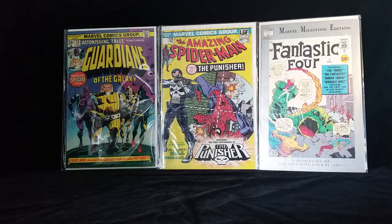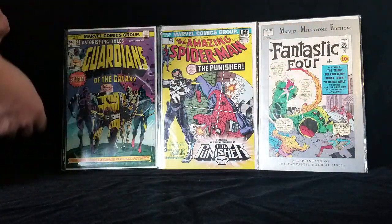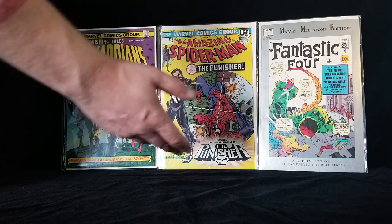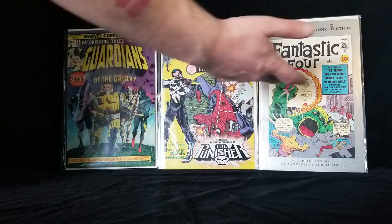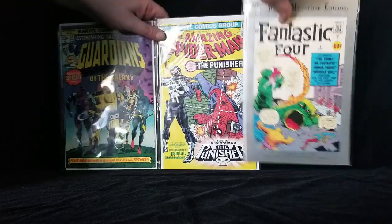So let's take a look at some reprints now that don't look like they're reprints. These are obvious reprints. They have the exact same reprinted cover, in sort of variations from it, so you can tell that it's a reprint.